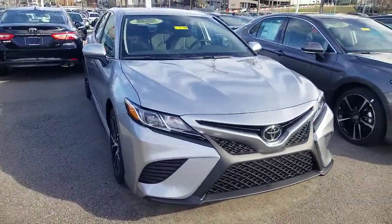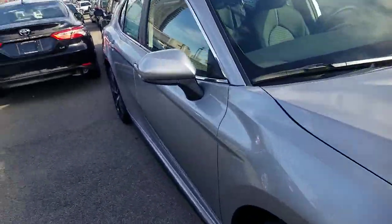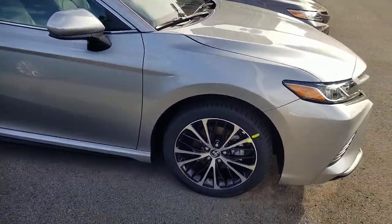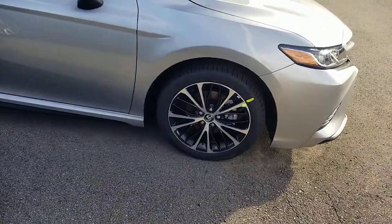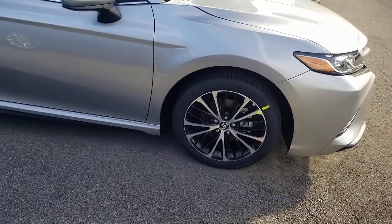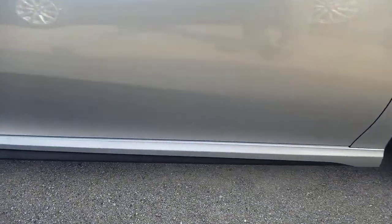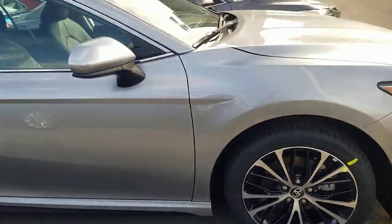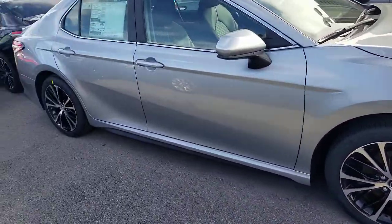Projector beam headlights on the front here. You'll notice that now you can have a sunroof in it. This particular one does not, but sunroof is an option on these. You're going to notice your wheels here. They are the 18-inch machine finished alloy wheels. Those are awesome wheels. Now on the bottom of this one, you'll see that it has a rocker panel applique. That's an option. So definitely if you like how that looks, you can get that option on there.